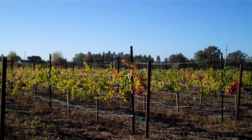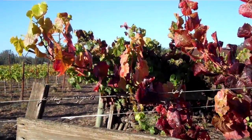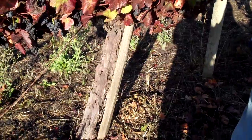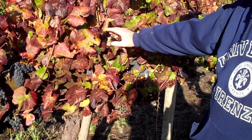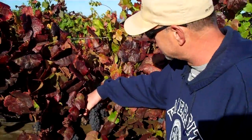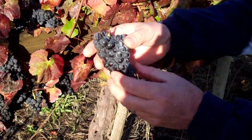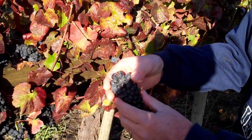Now we are picking this block here, the old Martini clone, and this block of vineyard is about 40 years old. As you can tell if you look down at the root, it's a very big old vine, and as you can see, it is fall. The leaves are turning color. This vineyard took a little longer to ripen, but now it's perfect. It's at optimum. As you can see by these clusters, they're very ripe, tight, clean. We had some rain the last few days, but it cleared out real nice, and they've dried out and they're ready to pick, so we're picking.